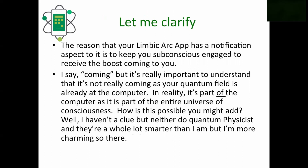So let me explain. The reason that your Olympic Arc app has a notification aspect to it is to keep your subconscious mind engaged to receive the boost coming to you. I say coming, but it's really important to understand that it's not really coming, as your quantum field is already at the computer. In reality, it's part of the computer, as it is part of the entire universe of consciousness. How is this possible, you might ask? Well, I haven't a clue personally, but neither do quantum physicists, and they're a whole lot smarter than I am, but yeah, well, I'm charming. I'm more charming than they are.